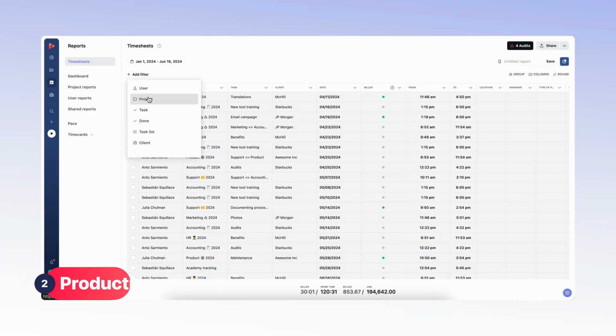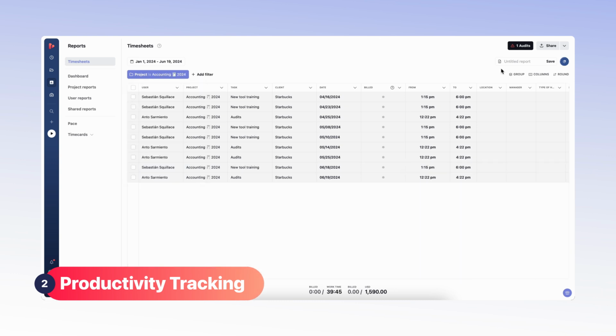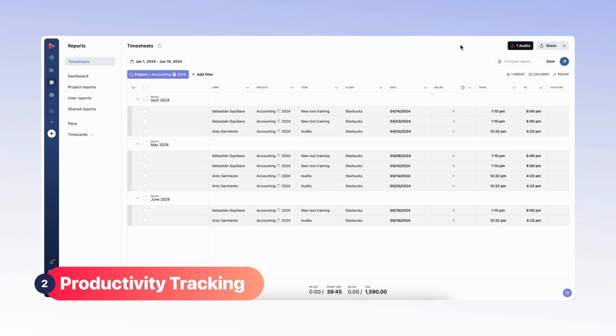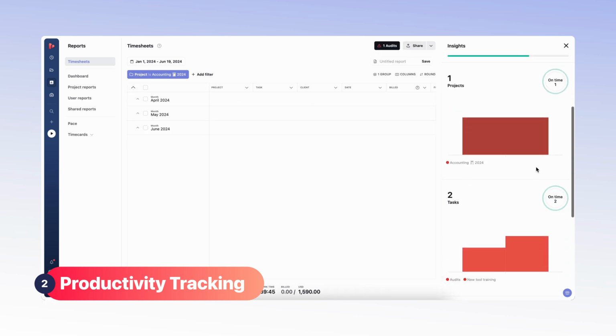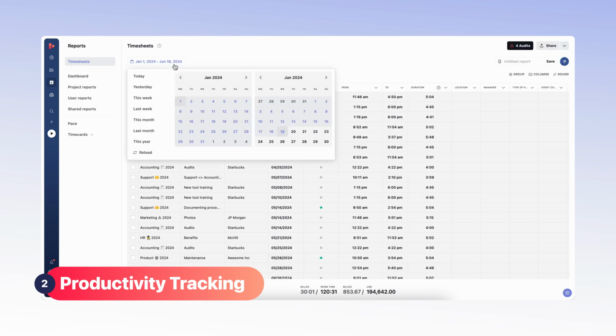Next up, productivity tracking. With Tracking Time, you can gain insights into your team's productivity levels and pinpoint areas for improvement. Simply select the date range and entity you want to analyze, like projects or teams, and include relevant columns such as duration and rates. Grouping results by week or month lets you track progress over time, and you can even visualize data with handy charts.